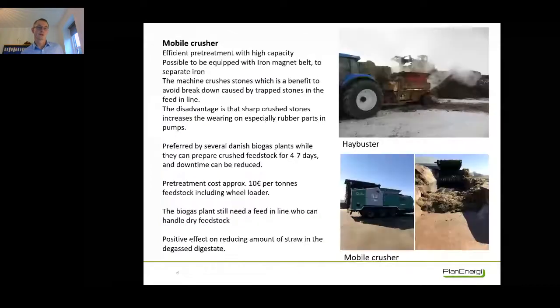The mobile crusher is also used because it has a very high capacity, and you can put an iron magnet belt on it also. So if you put some deep litter through it, it will catch some of the iron. All the stones that can be in the deep litter, and also some of them in straw, will be crushed in the mobile crusher. And that is good because that gives fewer breakdowns in the biogas plants, but the disadvantage is that sharp crushed stones will also increase the wearing of the pumps, especially those with rubber parts.